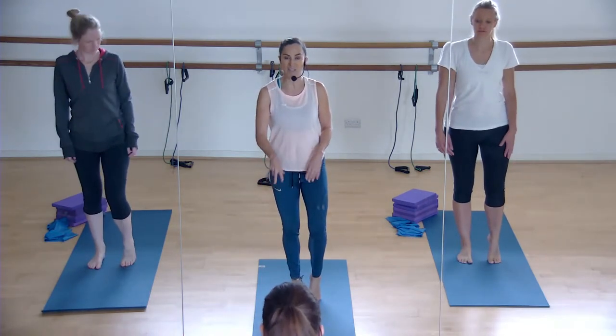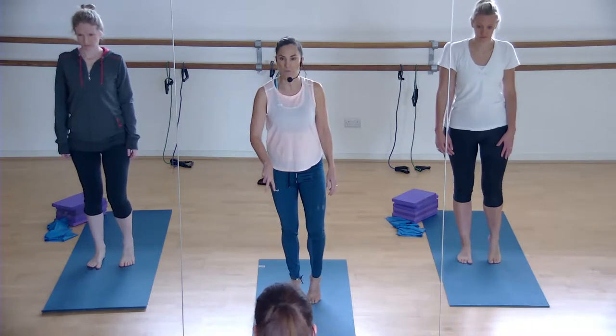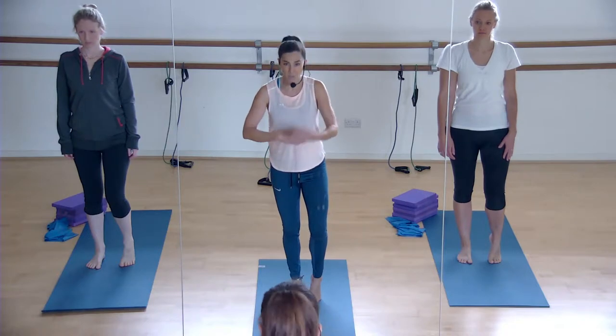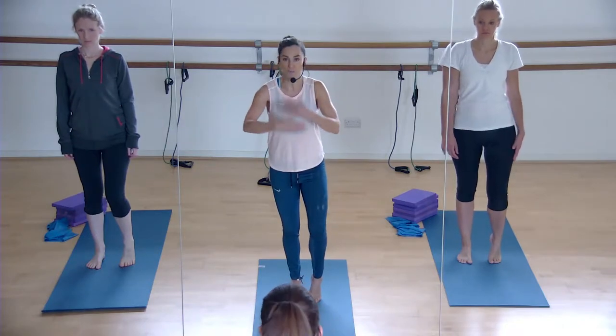Now, try to engage the core of your left foot as it's on the floor. Don't worry if you can't. If that's not making sense at the moment, do you know what? It doesn't matter. As we progress through each class, more and more things will make more and more sense.